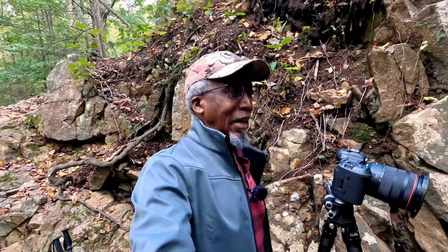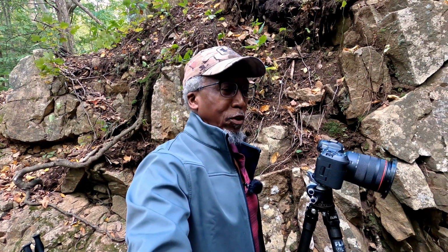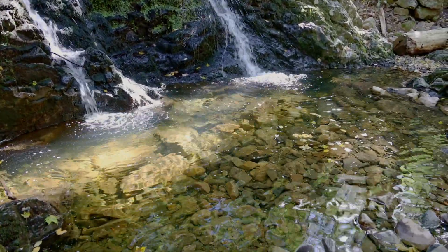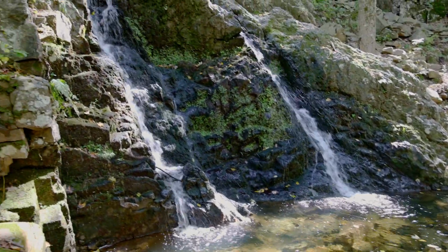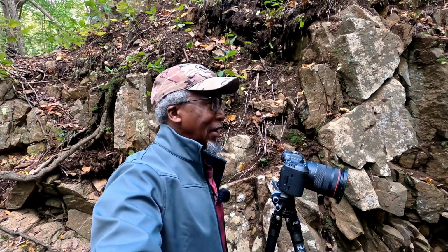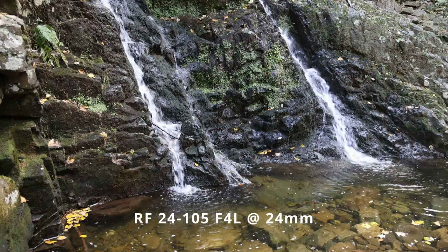I think I found my composition. It's at the bottom of the cascade where it falls into a little pool. I've got some leaves swirling around, some bubbles swirling around. And what's interesting is that the waterfall forks around this big boulder. Now the problem is that the lens I have mounted, the 24-105, is not really wide enough for the vertical composition I have in mind.